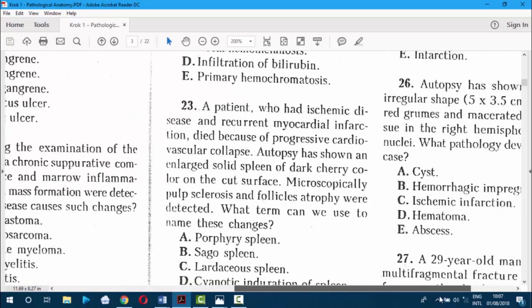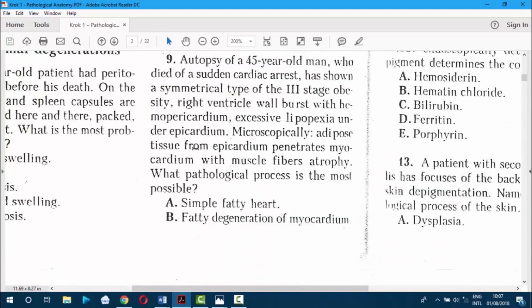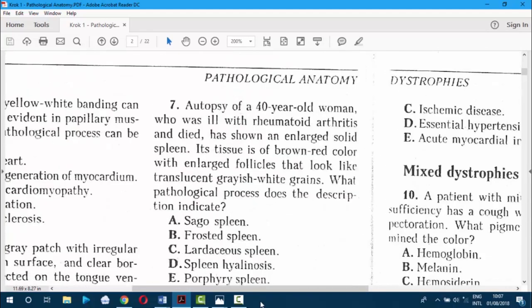Where are we? Number 10. Where's my number 10? Okay.